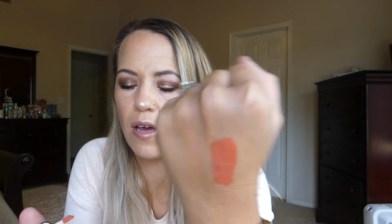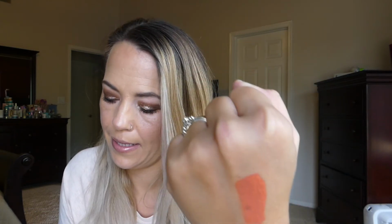There it is. So it's actually prettier than I thought it was going to be. I mean, it definitely is way more orange. And I'm probably not going to wear it, but it does feel nice. It's like a thin sort of formula, so it feels like it wouldn't feel too uncomfortable on your lips. I do believe it's going to dry down matte though.